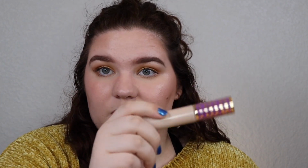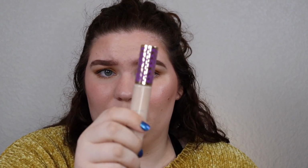Tarte Shape Tape. This is one of my oldest products ever. It's in the shade Fair Neutral. I just need to get it out of my collection, so that is why she's in my project pan. And I honestly don't love it.